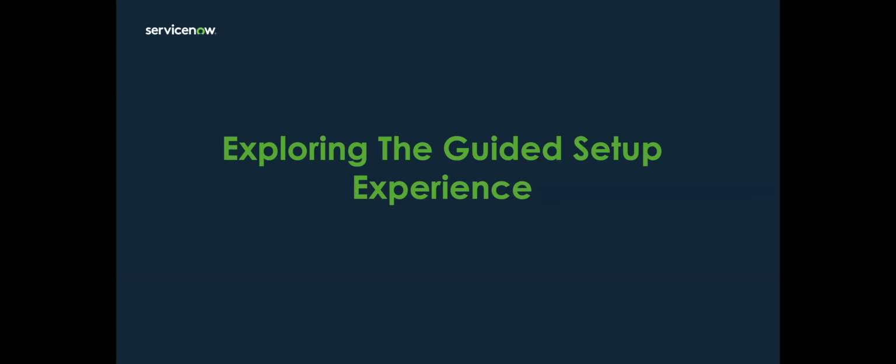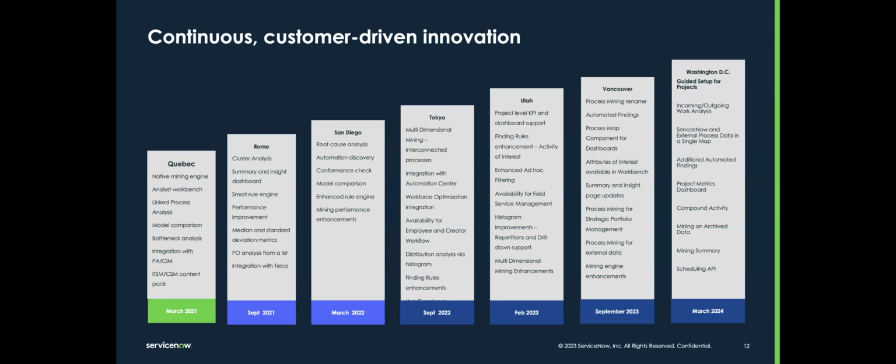That's the quick overview of process mining. I hope that was relevant. So the next thing I'm going to do is a quick overview of what the guided setup experience is before we go into a demo.